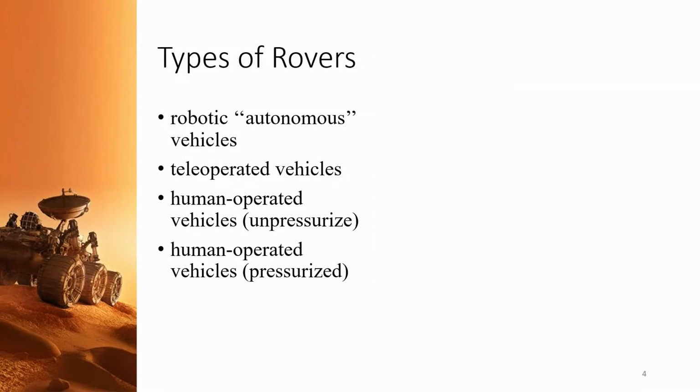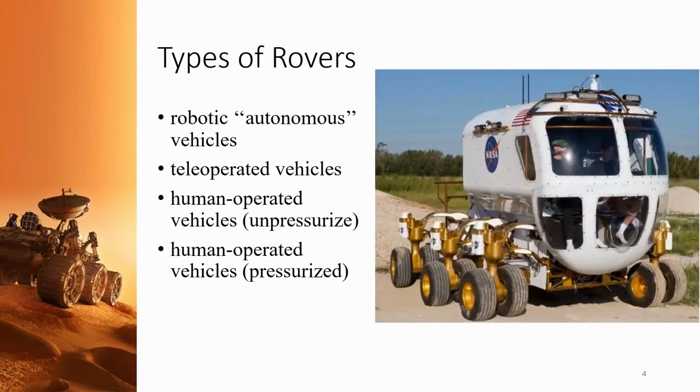Last but not least, there are human-operated vehicles which are pressurized. This is only a concept, but an example would be Chariot, which you can see right here. Here the rover somewhat creates its own atmosphere, and this enables astronauts to operate it without wearing a spacesuit. In general, one can say that manned missions are better, because Apollo returned a total of 382 kilograms of lunar rock, while the Russian missions only returned 0.32 kilograms. But of course, these missions are more expensive and also more dangerous, because you put the lives of astronauts at risk.